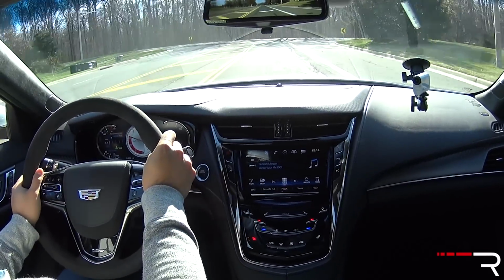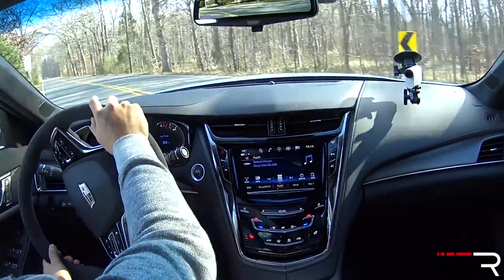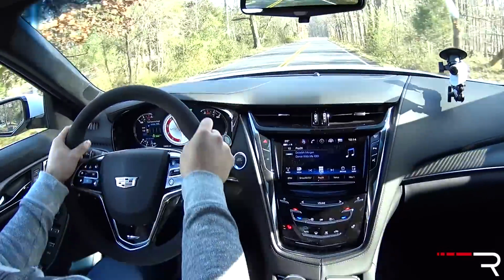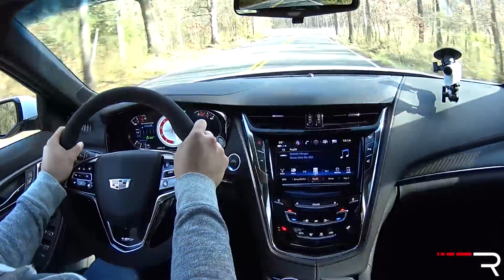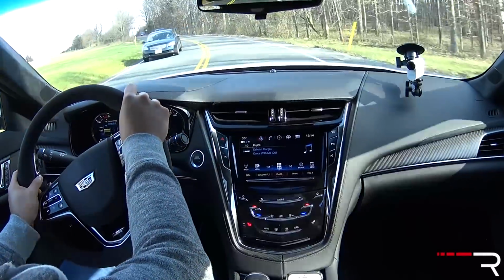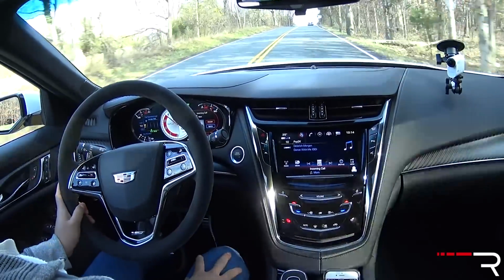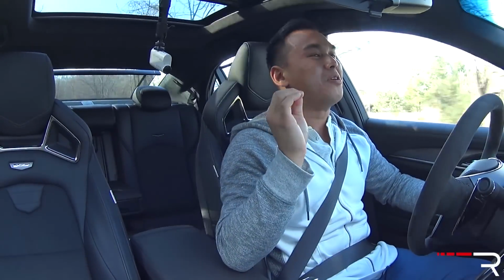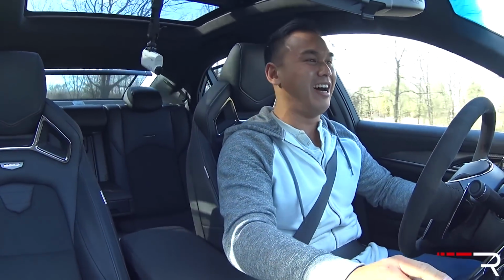Oh! Once it finally puts power down, oh, listen to those shifts from that 8-speed. Holy smokes. I'm in heaven right now, pretty much. This is phenomenal. Every time you go near the throttle, the back end likes to step out. It's ridiculous.